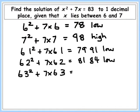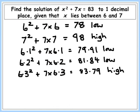That gives me the answer 83.79. And that is too high, because I only wanted 83. So all I've got to do now is decide which of these two gives me an answer which is nearest to 83. Well, this one's 81.84, which is a full 1.16 away from 83. And this one is 83.79, which is only 0.79 away from 83. So 6.3 gave me the nearest answer.